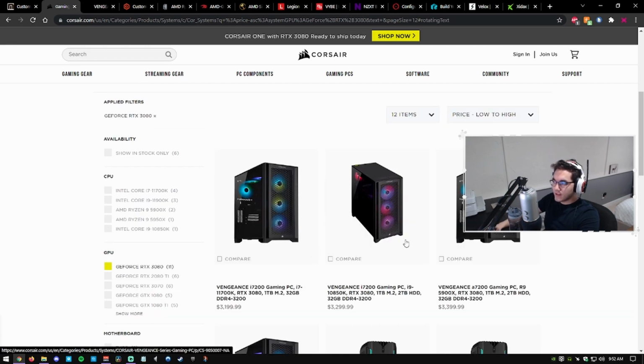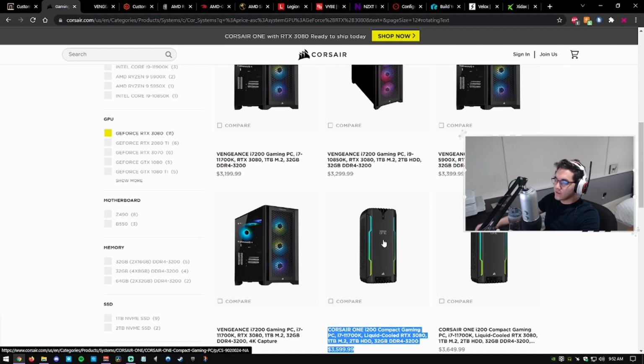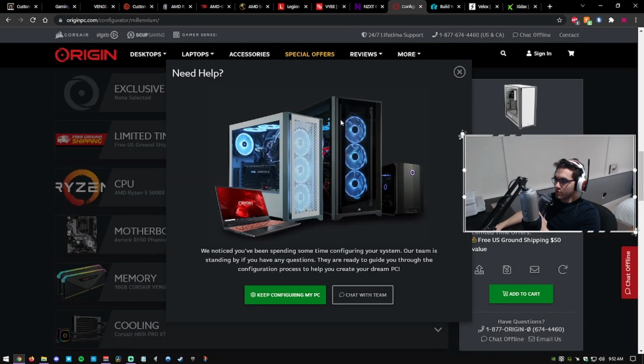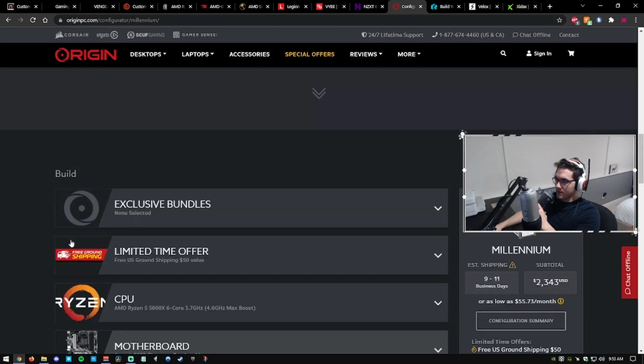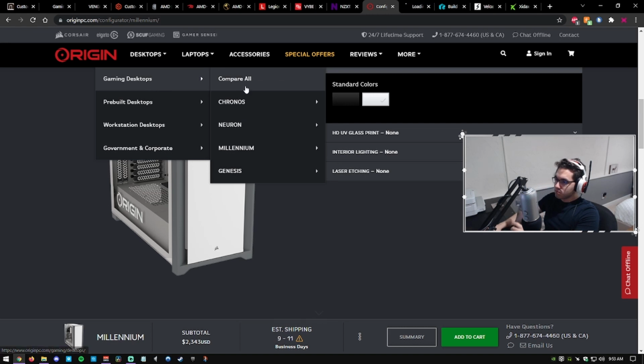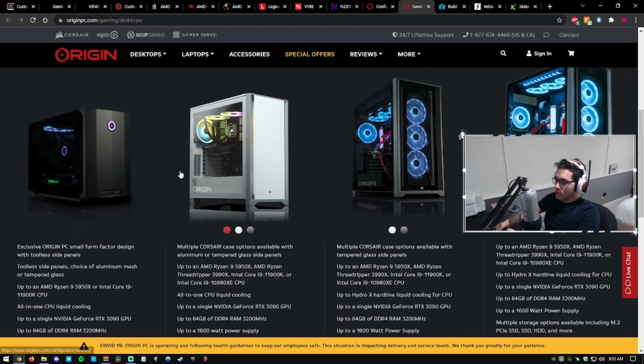But again, we're not looking at super compact, and obviously this is a different market of people that would be looking to get a Corsair One, or an Alienware, like the really small Alienwares, and even on Origin, which we'll get to in a bit. The Origin stuff, again, we're looking at the actual big tower. I'll show you real quick though.